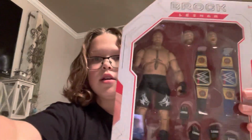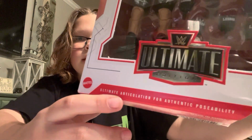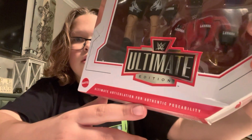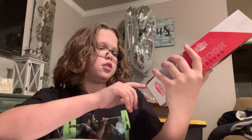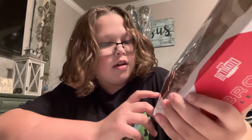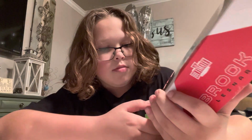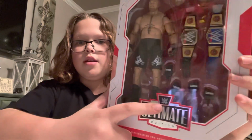So on the front, you have, let's see, move the camera a little bit. All right, down here, you have the Mattel logo. And then down here, it says Ultimate Articulation for Authentic Posability. I think they should have said Ultimate Articulation for Ultimate Posability. But that's just me. And then it has the WWE logo and the Ultimate Edition logo. I can't wait for this action figure review.